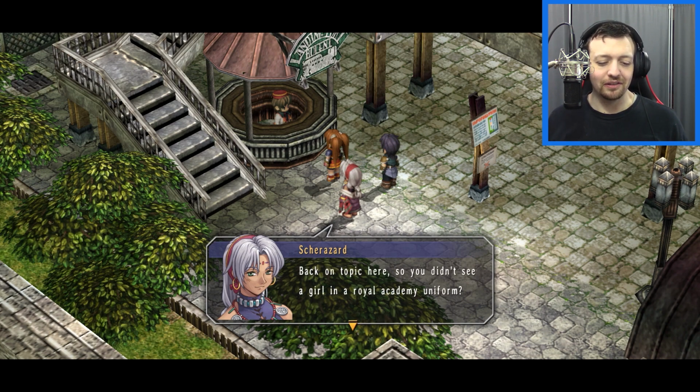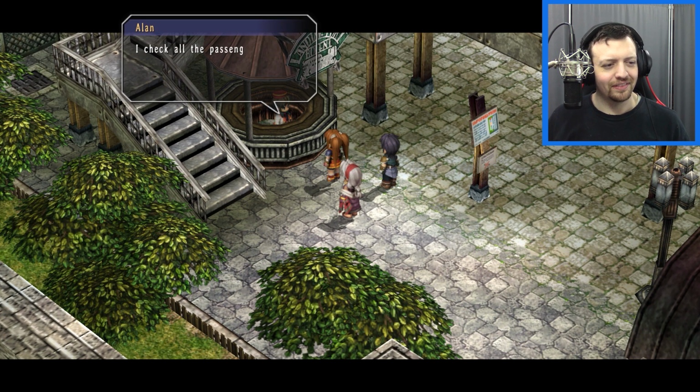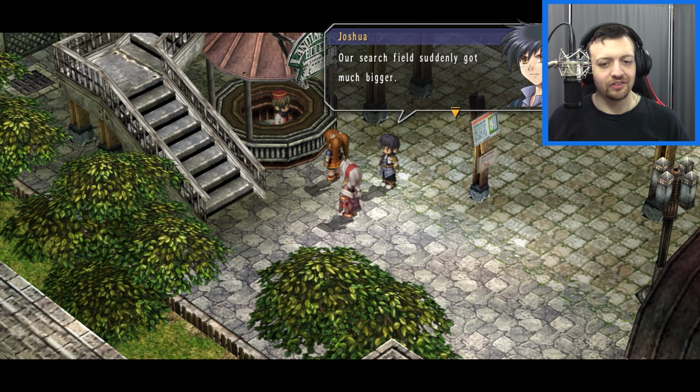Back on topic here, you didn't see a girl in a Royal Academy uniform? Nope, not this month. And believe me, I watch for those. I check all passengers boarding and disembarking, so I can tell you at least she hasn't come here. Which means she came to Roland along the roads without using an airliner. This complicates things. Our search field suddenly got much bigger. Come to think of it, there must be others, so she's got to be hiding somewhere.